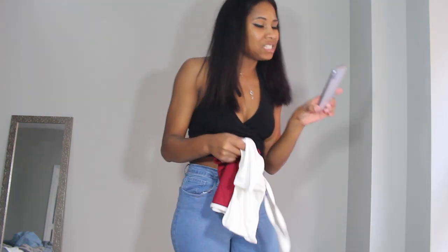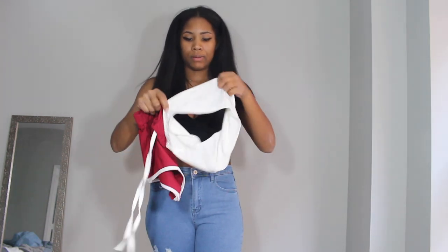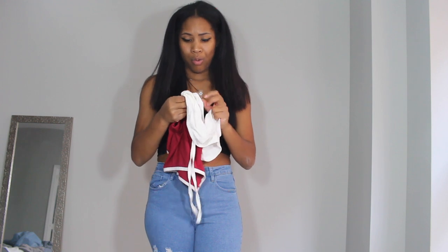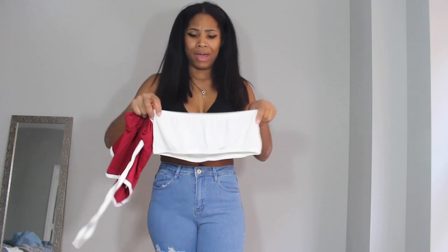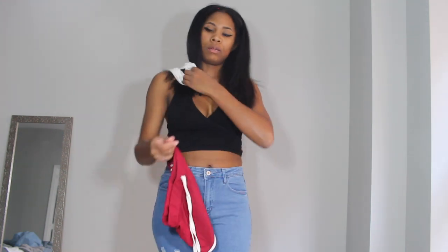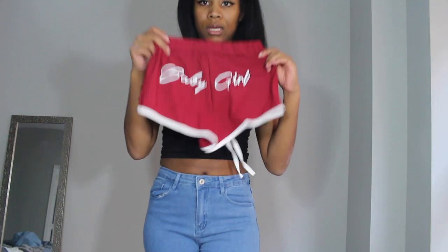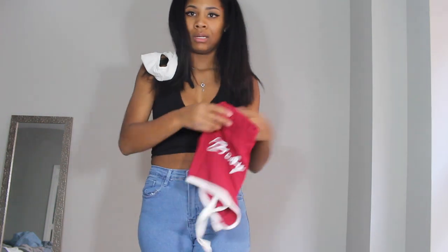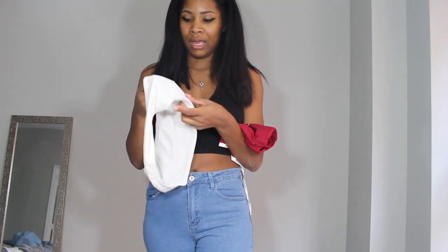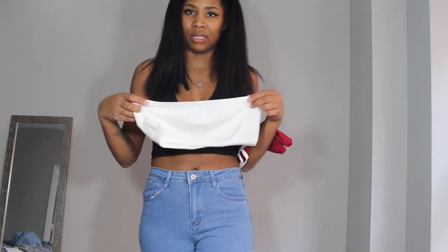So this outfit was $9.37. It came with a tube top. I don't know why the heck I got a medium in this. But here's the tube top. And here's the shorts. In the back it says baby girl. It says baby girl and some booty shorts. So like I said, if I want to just chill in the house, I'm off work, I just don't want to put on no clothes. I want to walk around like this, have a movie night by myself. I'll put on these baby girl shorts.